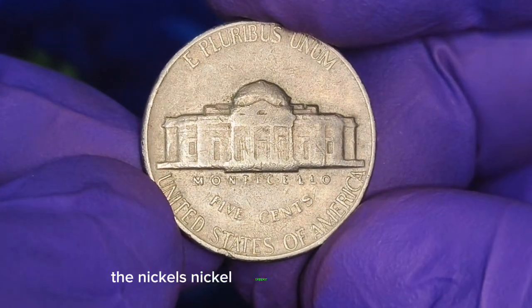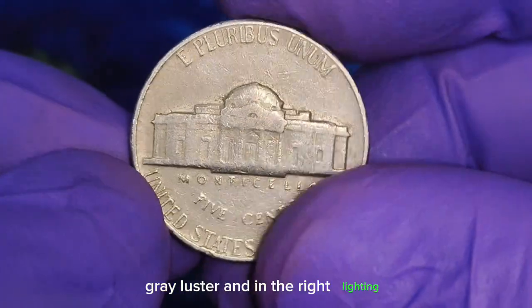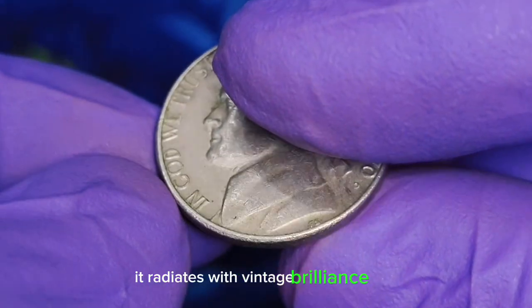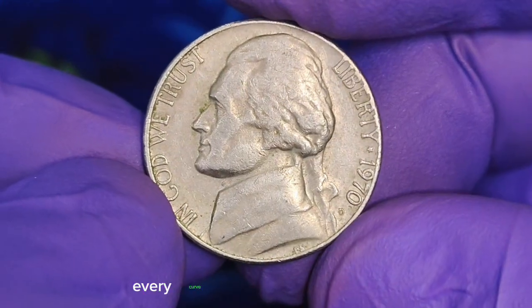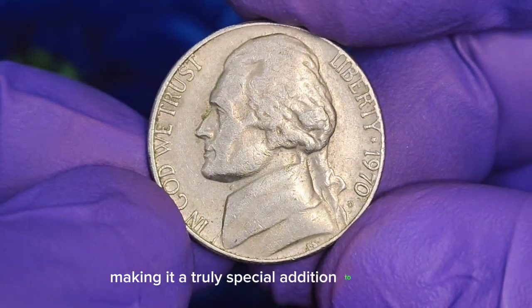The nickel's nickel-copper composition gives it a classic silver-gray luster, and in the right lighting, it radiates with vintage brilliance that collectors admire. Every curve, letter, and line tells a story, making it a truly special addition to any coin collection.